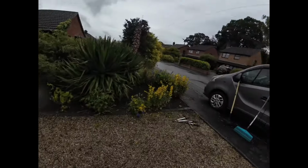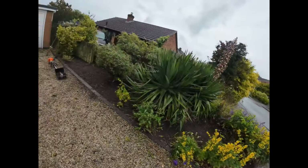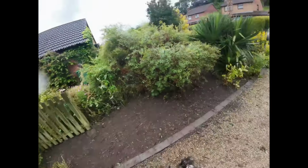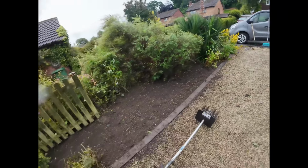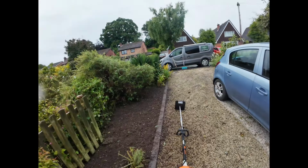Hello, guys, so we are still on the job. The rain's just drizzling a little bit now, but it wasn't like the downpour we had before. But just to show you now, we are opening up the borders as per the client's request. A lot of what we've taken out of here was actually overgrowing from the neighbour's side, including, well, this tree is planted on both sides, but it covered this whole area. So the customer asked me to clear a really good bed so that they can plant some of their own shrubs in. And as you can see, we've got down to here now. You can see there's some good soil there.